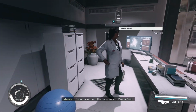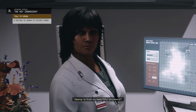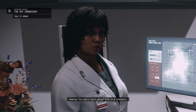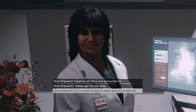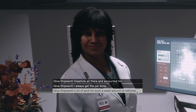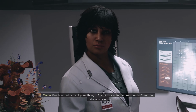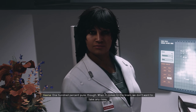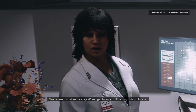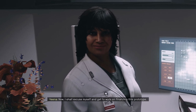Let's talk with these guys. Is that my beautiful shipment? You were right about this one, Masako. Hello, lot of work for such a small amount of roachicide. 100% pure, though. When it comes to the brain, we don't want to take any risks. Now, I shall excuse myself and get to work on finalizing this prototype.